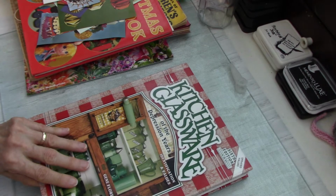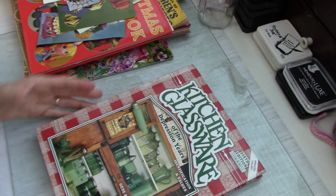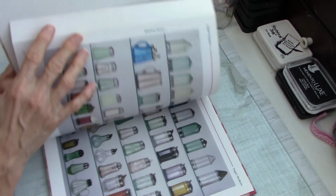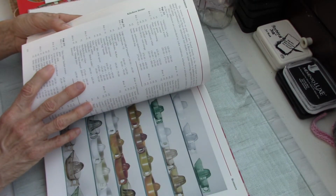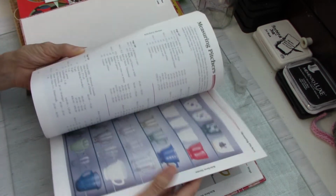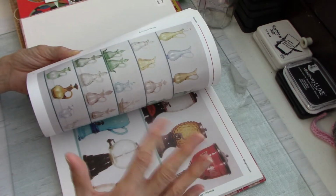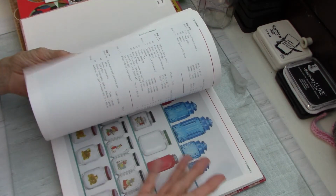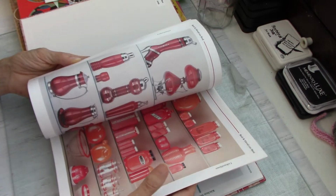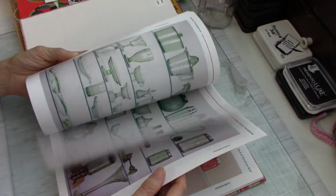But anyway, this is also something I got at the yard sale, kitchen glassware. This is just about depression glass. The problem with these books, I think it's probably a price guide. Yeah, it is. Things go in and out of fashion in the world of vintage and antiques also. So what was popular today may not be popular tomorrow, and therefore the price is not going to be good. If you want the current price, the best thing to do is check online, like Etsy or eBay, and see what things are going for.